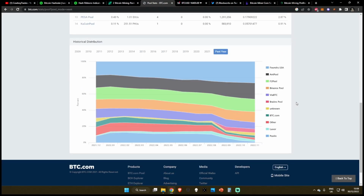But if we do scroll down and look at what's happening in the past year, you can see a lot of these big guys like Foundry and Antpool, their hash rate is really not dropping. They've been holding a very steady amount of the network, and in fact, Foundry is actually growing, Antpool is actually growing despite everything that's been happening in the network.